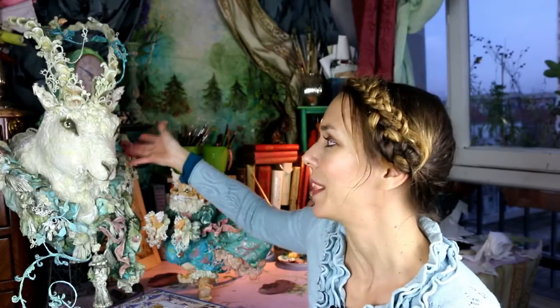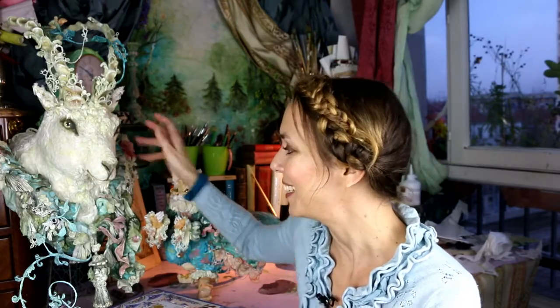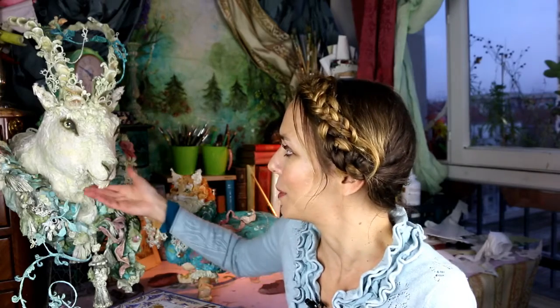And I also have my fairy tale Ibex. It was quite a lot of work to do these big pieces, because you have a lot of paper fur to create for him, but I'm quite happy with the result. So it's really a character which is supposed to be hung on a wall.